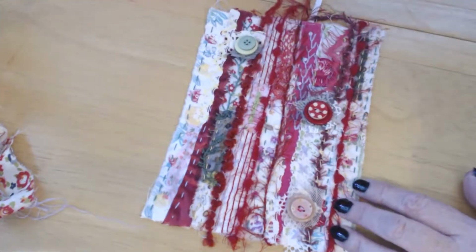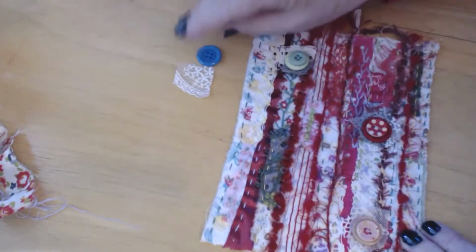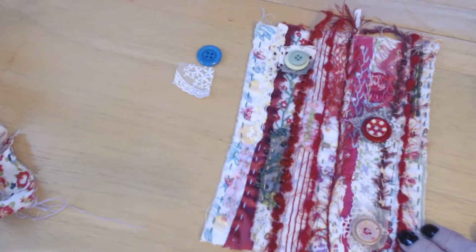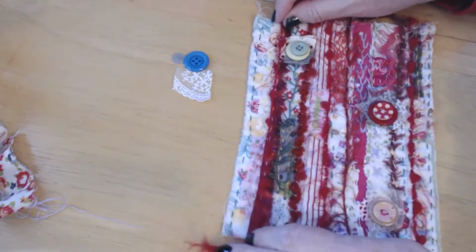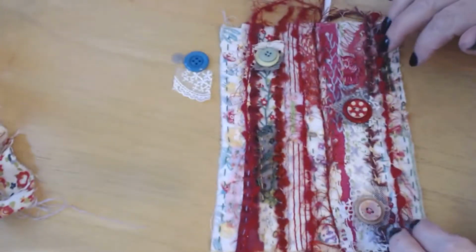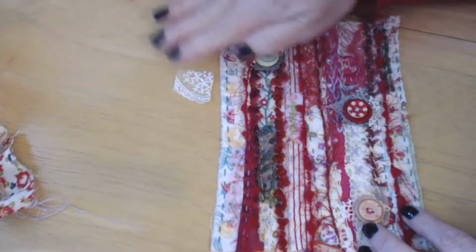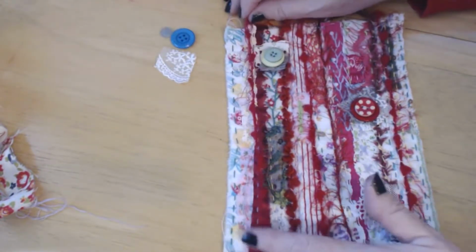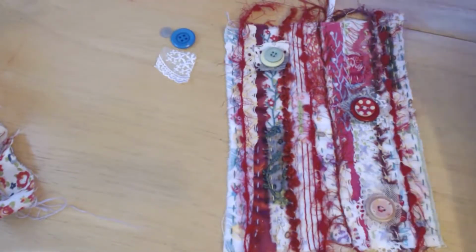Now I deliberately left a button and a piece of wool to couch down on the camera. Had I done all this on the camera, we would have taken about 7 hours. So I've just saved these instead, because I'm sure no one has 7 hours just to sit and watch this.